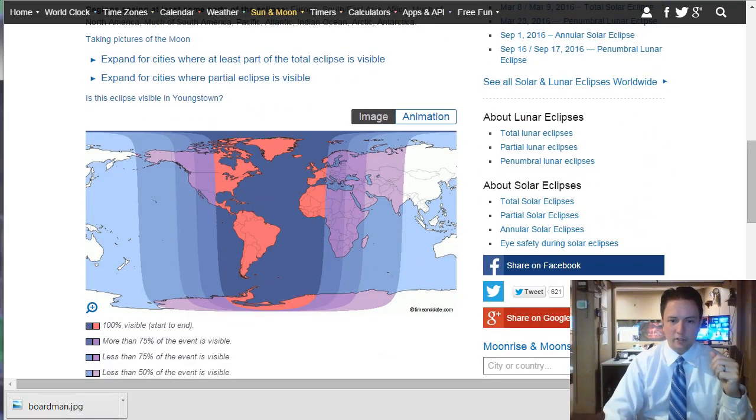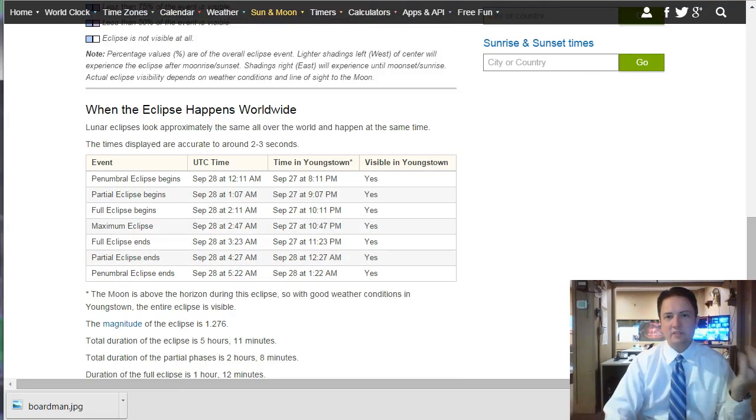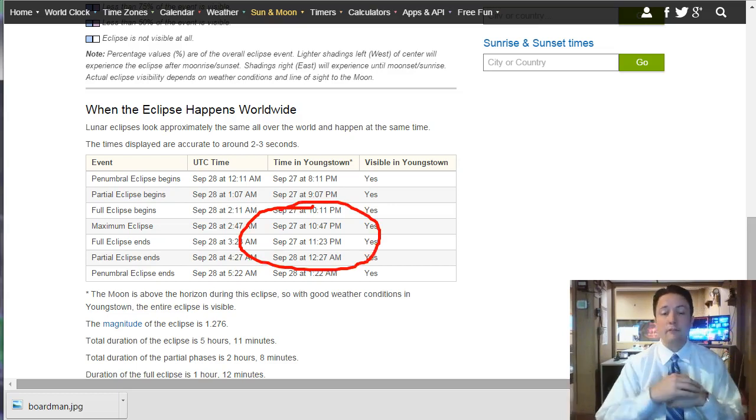Here's the area where the eclipse is visible in the dark color here, roughly from the central U.S. out into parts of Europe and Western Africa. Total eclipse viewable in that zone right through there. When does this happen? Sunday evening. Well, it starts to get underway at 8:11 p.m., but the full eclipse gets underway about 2 hours later, about 10:11 Sunday evening, with the maximum eclipse occurring at 10:47 p.m. And that lasts for about a half an hour or even 40 minutes.